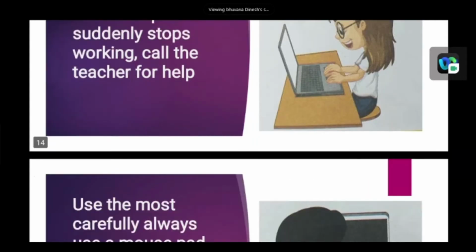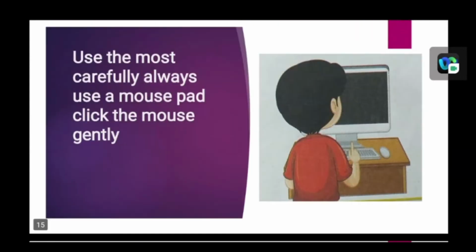Then after that, use the most helpful key. Always use a mouse pad. Click the mouse gently. You can use a mouse with a mouse pad. Okay, children? Always use a mouse pad. Click the mouse gently.